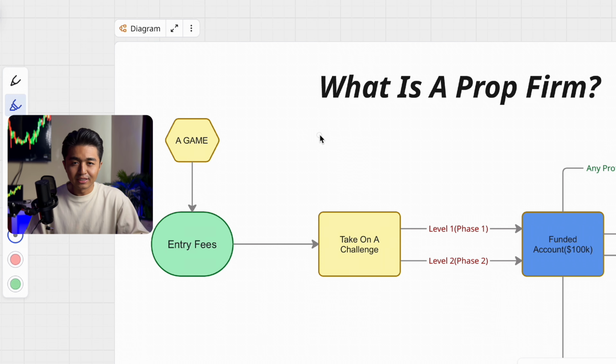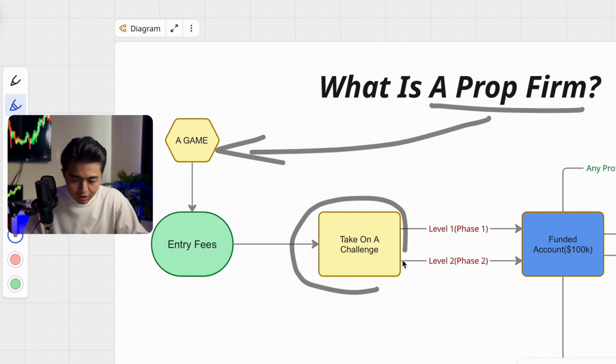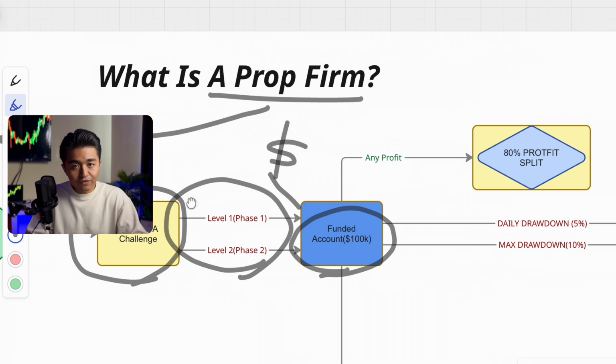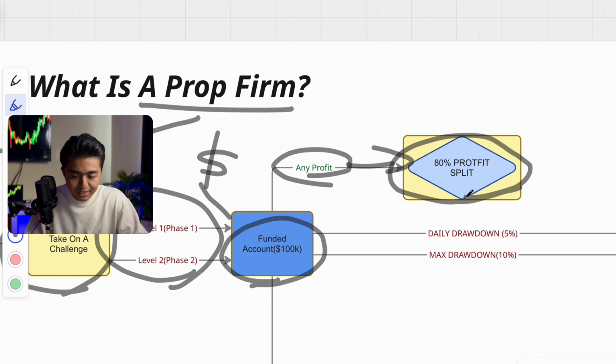So let's start with the basics. What is a prop firm? A prop firm is kind of like a game. You pay an entry fee, you take on a challenge, and if you pass all the levels, you get to the final stage, which is the funded account, where you can actually make money. And on any profit you make on the account, you get to keep around 80% of it.